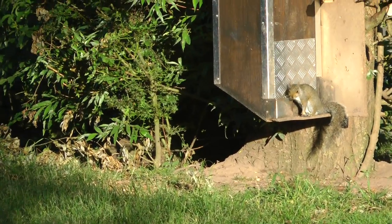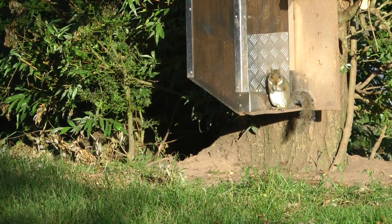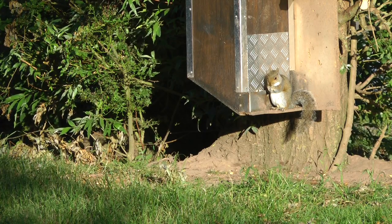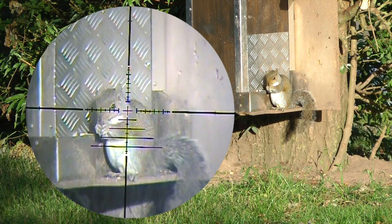Finally, I actually get a squirrel on a feeder. It's gone nowhere near the peanut butter. He's sat on the ledge, looking at me. So I don't care where they are, in all honesty, as long as I can shoot them. And that one's offering me a nice set up straight shot.